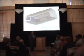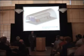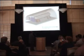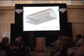Now we worked with Exponent Failure Analysis on this. They did the gas dynamics. If that seam ruptures, that end cap weighing 16 tons reaches supersonic speed in 10 milliseconds. And when that happens, the requirement was that we stop it before it hit the door, which is out here about 20 feet away. And the only way you do that is, of course, a dynamics problem.